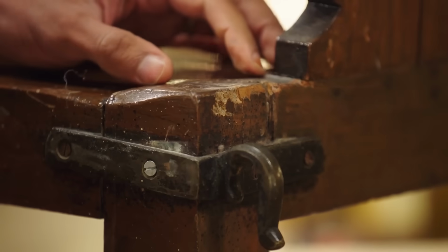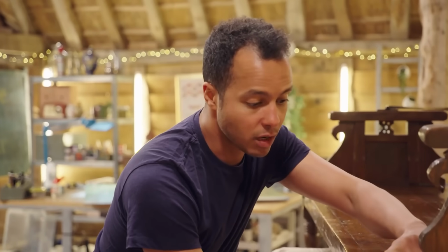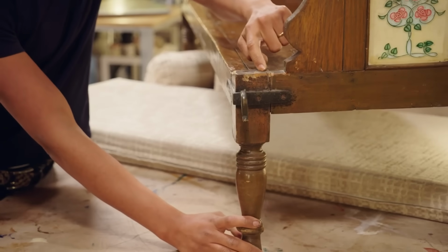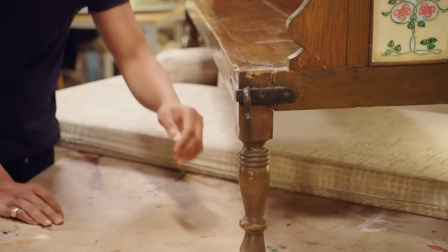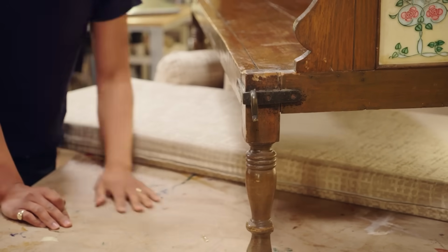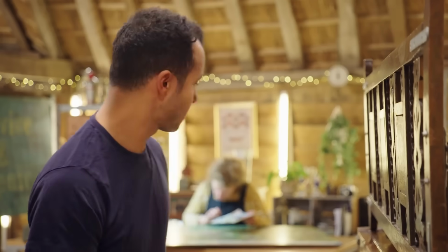The entire bench is going to need a lot of strengthening. This leg in particular is pretty bad. There's a split running along the top there, which runs throughout the rest of the leg, and I'm missing a lot of the bottom of that leg as well. I need to do a lot of woodwork here, but I'm going to start off by removing these newly added brackets.